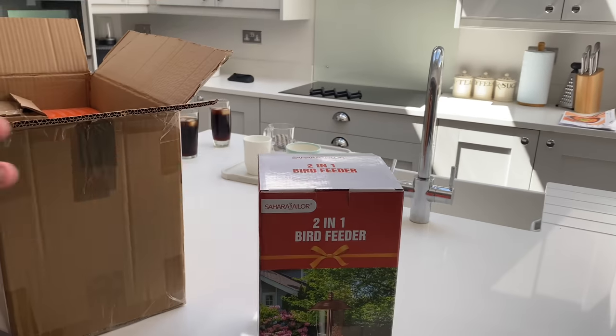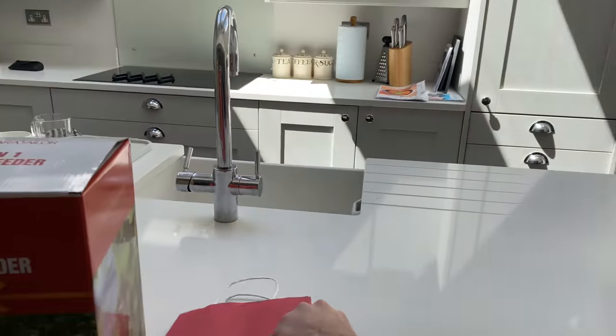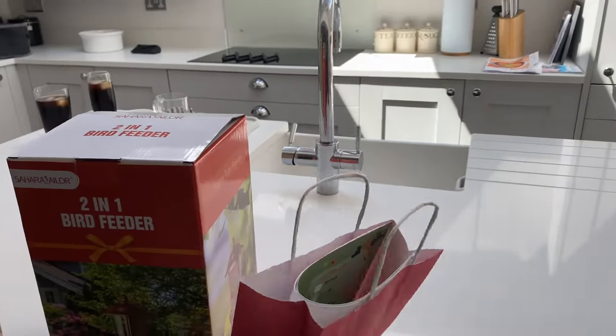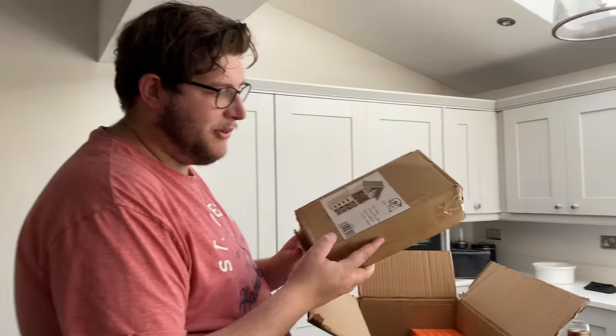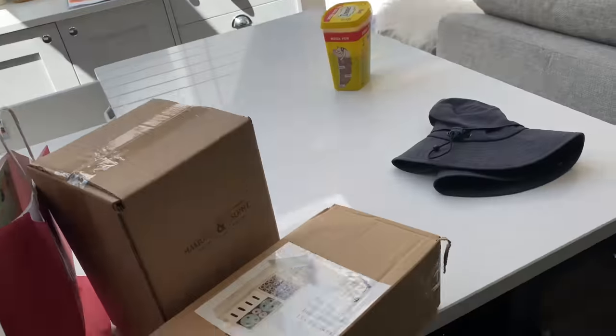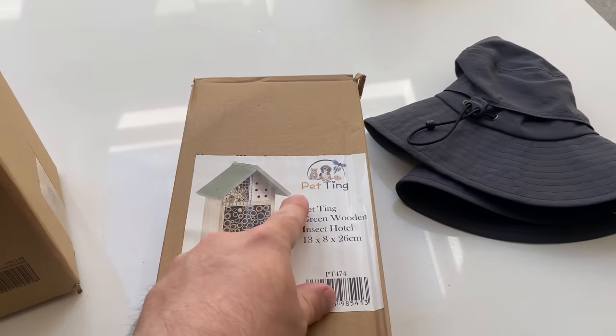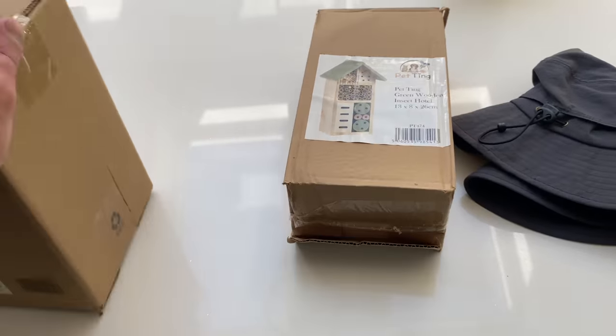And they have sent us some things for our garden. They are having a wildlife push, shall we say. And these are some things. So we'll open this in a minute, and I think that's got the instructions. So this is something that people can join in. Oh, what have we got? Bug hotel. Oh, a bug hotel. You wanted one of these? I do want a bug hotel. So it's a petting green wooden insect hotel. We're liking that one.